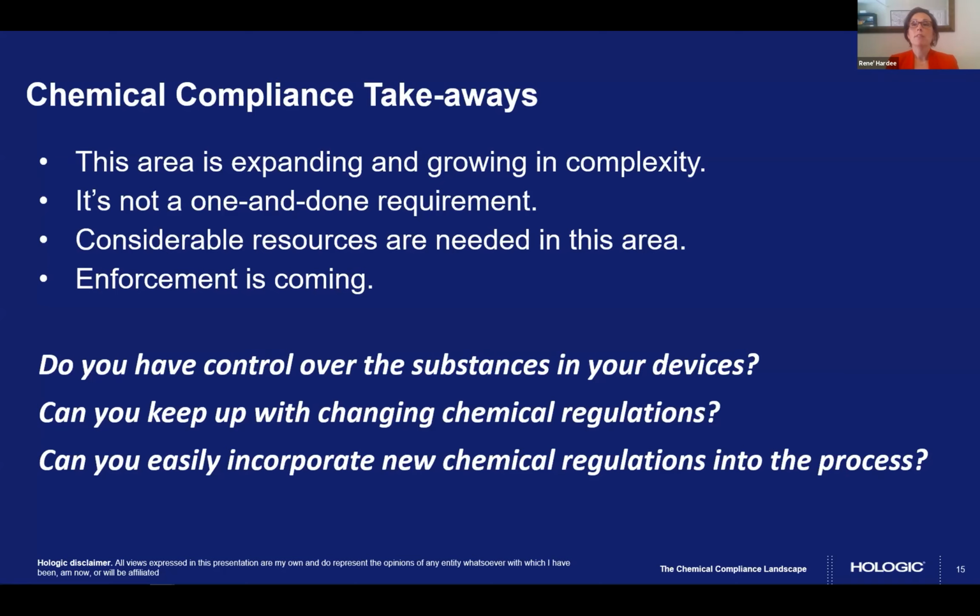You can't do that. The regulations are changing. You have ECOs going on. You're changing parts out. It's something that has to be constantly monitored. You need considerable resources in this area to maintain this. It's, as you can see, we walk through, there's lots of considerations to be taken here. And another kind of warning, enforcement is coming. I can feel it. It's coming. We're gonna start to see more of it.